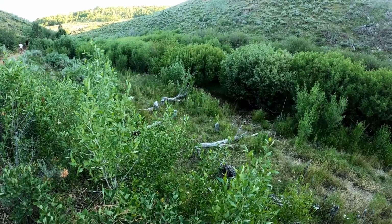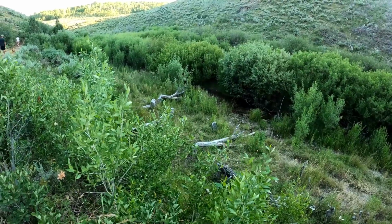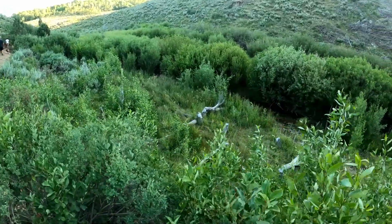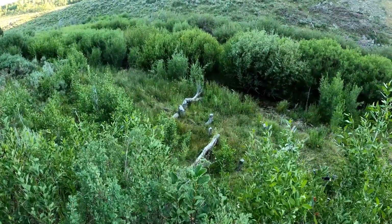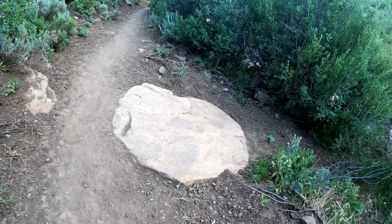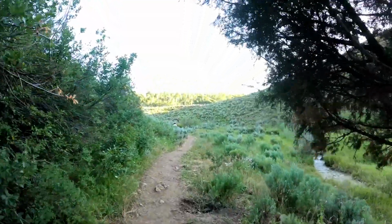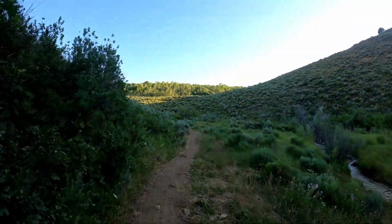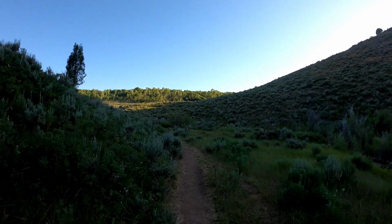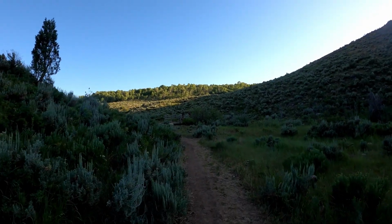Look, you can tell those trees have been chopped down by the beaver. There's several of them. This looks like that big slab of rock that was by the beaver dam. Oh, there's another bridge coming up. Guess we go across the river.